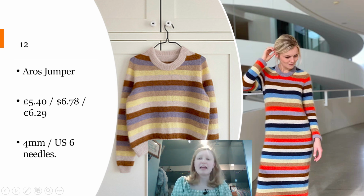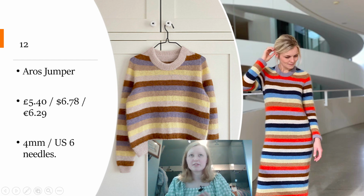Number 12. Okay, I do really like this. We love an excuse on Little Miss Drop Stitch to use up our scraps. So I think this would totally be an occasion for it. And great for me in the UK, we can use our DK scraps, because it's 4 millimeter needles, US size 6.